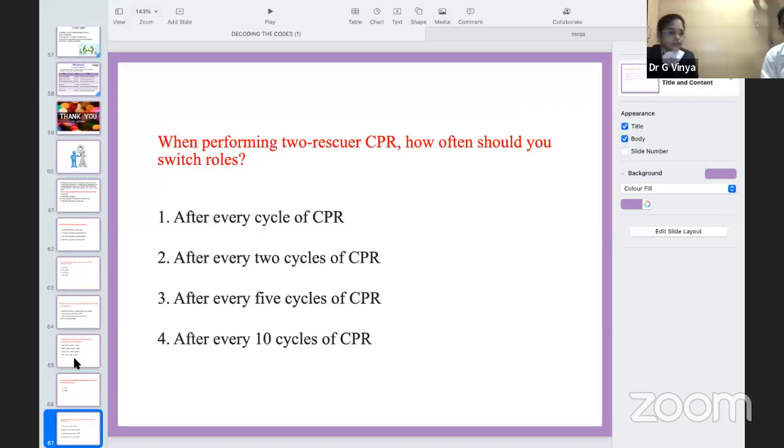A few questions on code blue. When you're giving 2 rescuer CPR, how often should you switch roles? 1. After every cycle. 2. After every 2 cycles. 3. After every 5 cycles. 4. After every 10 cycles.